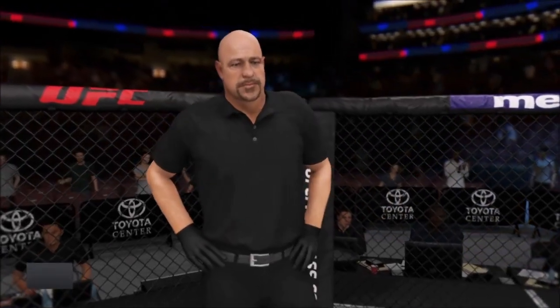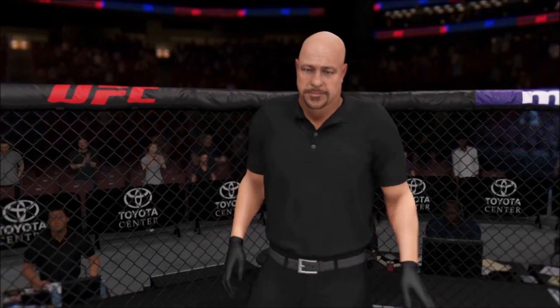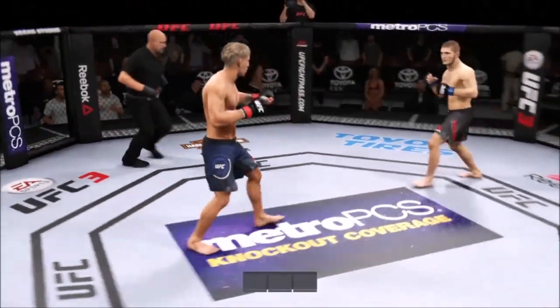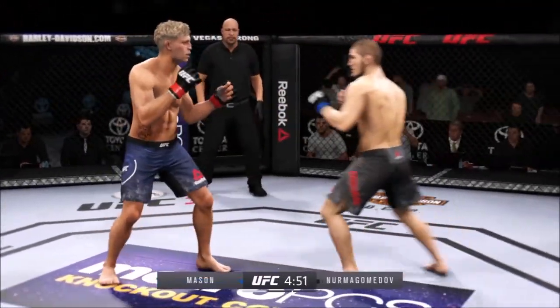And when the action begins, our referee in charge of the octagon is Dan Mergliotta. Dan Mergliotta, your referee. You ready? You ready? Dateline, Houston, Texas. Always good to be back in H-Town as we get underway here from Toyota Center.